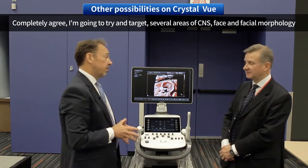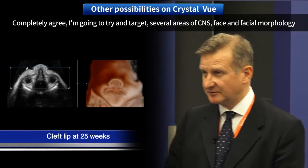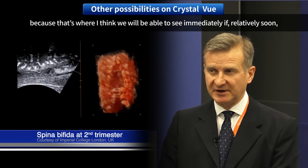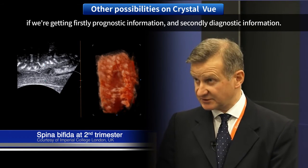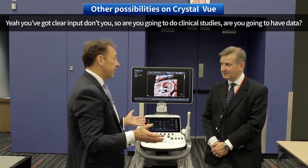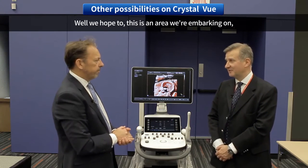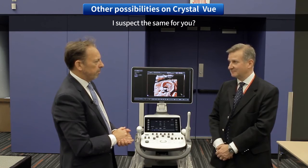I completely agree. I'm going to try and target several areas: the CNS, face and facial morphology, particularly from the point of view of cleft, and also skeletal dysplasias, because that's where I think we'll be able to see relatively soon if we're getting prognostic information and, secondly, diagnostic information. You've got clear endpoints. So you're going to do clinical studies? Are you going to have data? When's that going to happen? We hope to. This is an area we're embarking on. It's going to take 6 or 12 months before we get anything meaningful, I think. I suspect the same for you.